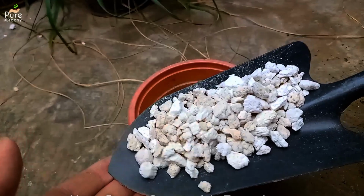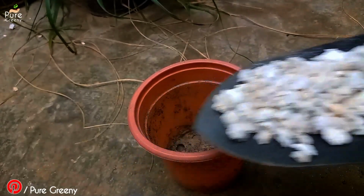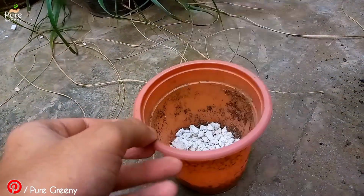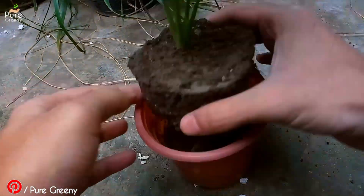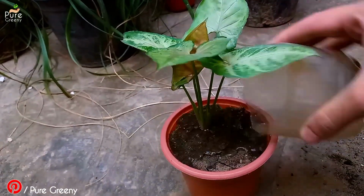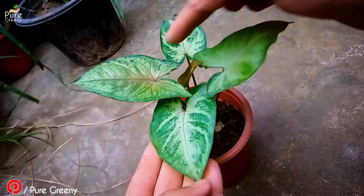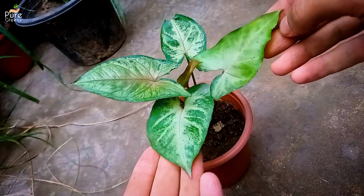Another easy way to use pumice stones for plants is to make a layer of them at the base of the pot before repotting. For most houseplants that can rot easily, you should use pumice stones. Make a layer of pumice stones on the drainage holes. This will let the soil drip out the extra moisture as long as it wants to. This creates an ideal moisture in the soil, which is super beneficial.